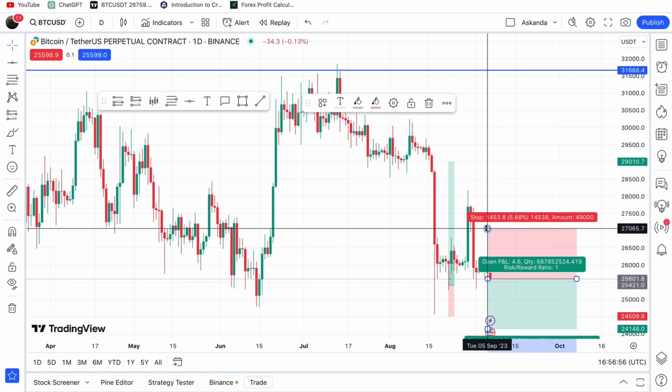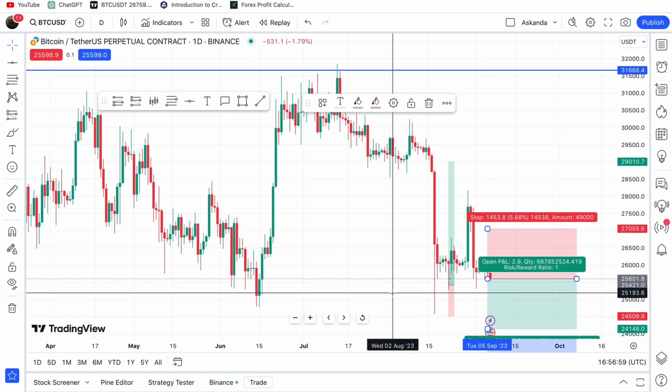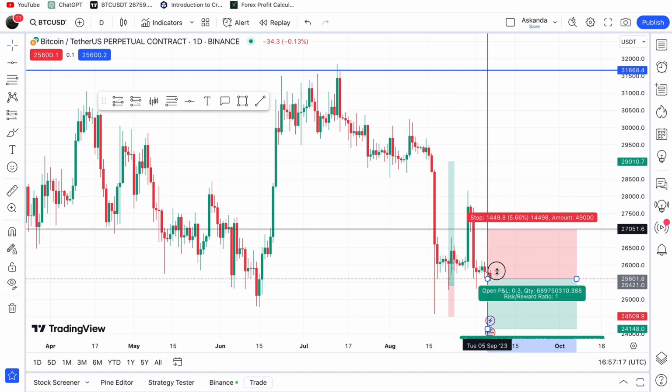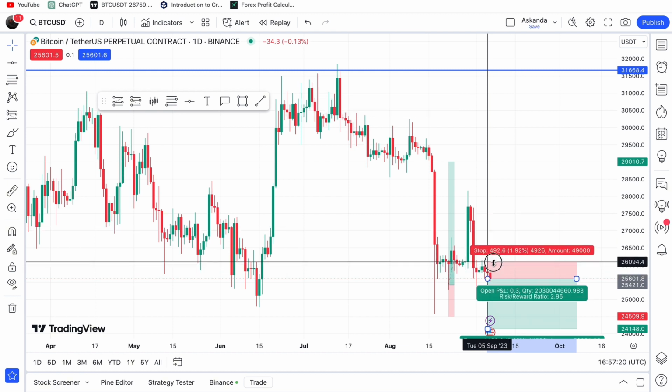Okay. Now, the reason why I'm saying you should know when to get out and also when to enter. So right now, we all know that Bitcoin is falling. So we need to make sure that our risk to reward ratio is 1:4 or 1:5. This means that if we are risking $1, we should make $5 back. So for me, I usually risk 2% to make about 6% back.